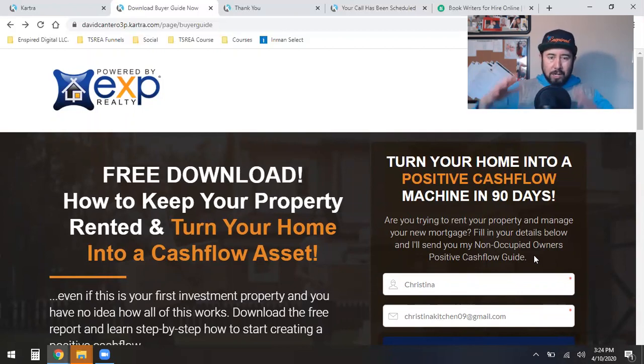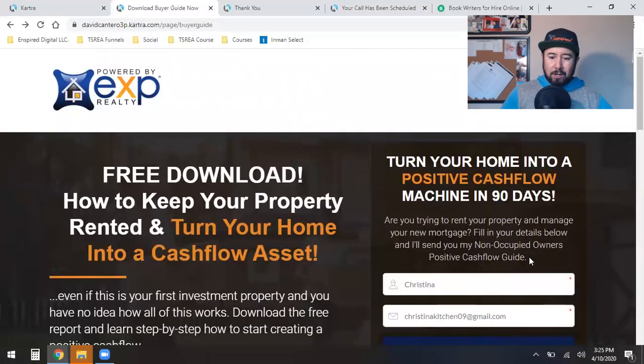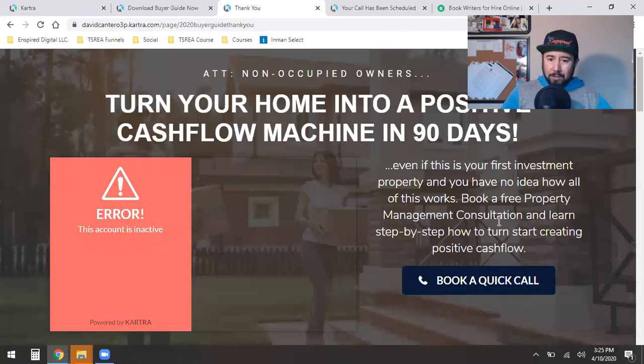The whole entire strategy here is to give away something of value, a free seller guide. So here's how we're going to do it. This is the opt-in page driving traffic to here. When they fill out the form and click download now, it's going to take them straight to this page right here, where they can book a quick call.